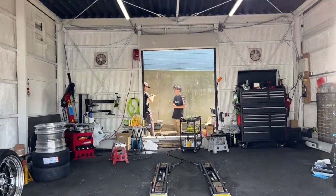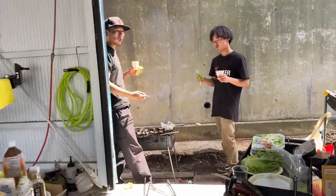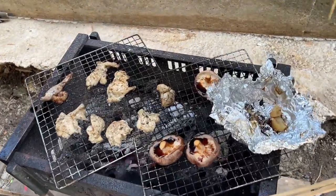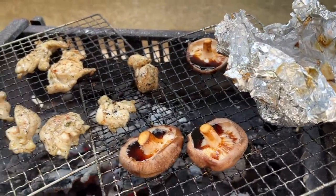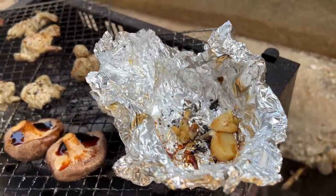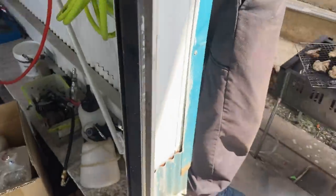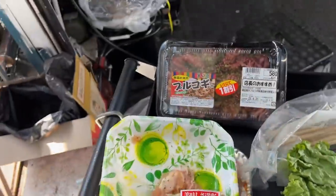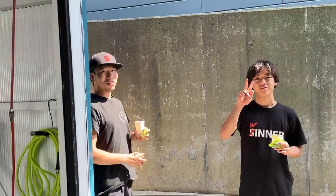Today, we're having barbecue at the shop with the boys. How is it? Shiitake mushroom. Garlic, chicken. We got more meat. What we're having, we're not working.